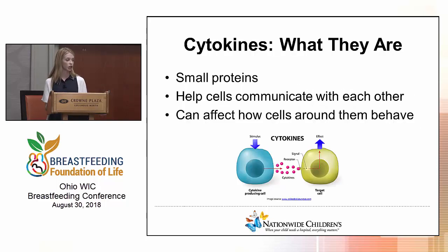Cytokines are the last ingredient that we are going to be talking about. What they are is small proteins. They actually help cells communicate with each other and can affect how cells around them behave. I can't tell how big the picture is, but hopefully you can see that there's a stimulus that will stimulate this one cell that's a cytokine producing cell, and then the little pink pieces floating to the next cell are the cytokines being released from one cell to trigger a response in the neighboring cell, so they can affect how other cells around them behave.